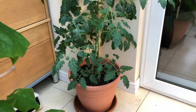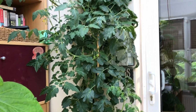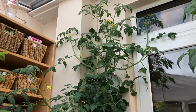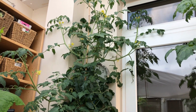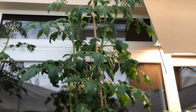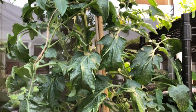So I know lots of people obviously grow seedlings in the conservatories, but I'm growing the triffids. And these are tomatoes, and I've intentionally not managed them very well because I just want to see what happens, because I've got quite a lot of space in here. I've got one here, I've got another one here. I've just let the side shoots grow and tied them into the main stem so that I get more flowers on them.